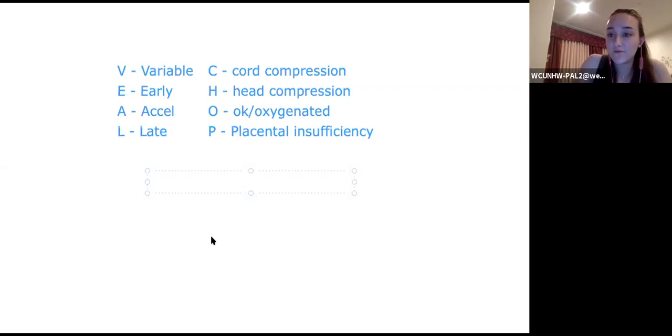It can be cord compression without relief, so when we see a cord prolapse. It could be placental abruption, maternal hypotension, which is related to an epidural, hypertonic contractions, which I don't think you guys have gone over yet, but hypertonic contractions are contractions that last a very long time. So we usually want our contractions to last up to a minute with at least a minute of rest in between. And with hypertonic contractions, we're usually seeing them lasting longer than a minute and with less time in between. Maternal seizures, narcotic overdose and respiratory depression, and rapid fetal descent and a uterine rupture can cause prolonged decelerations.